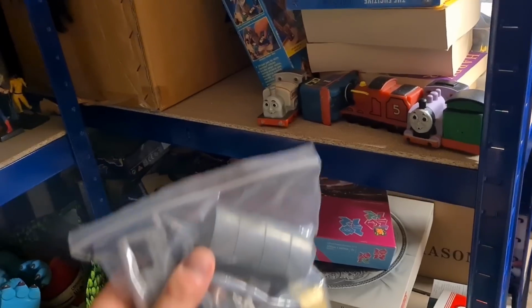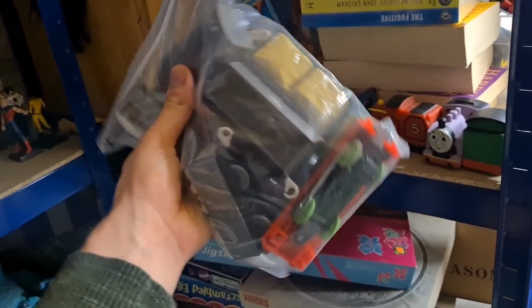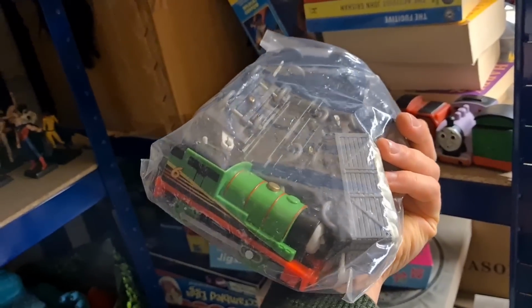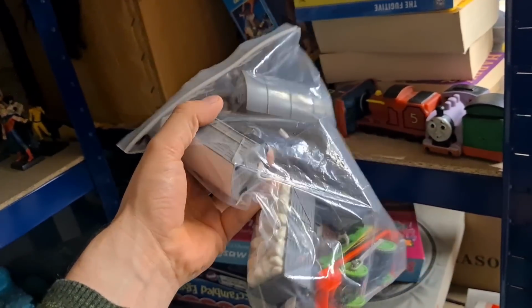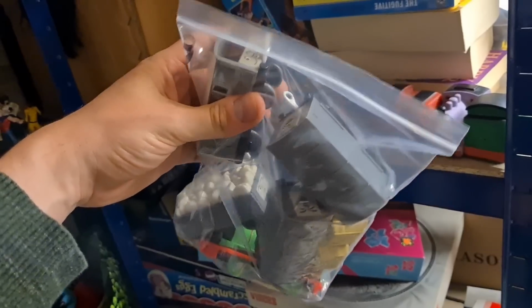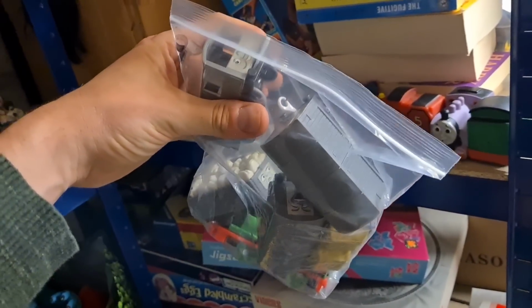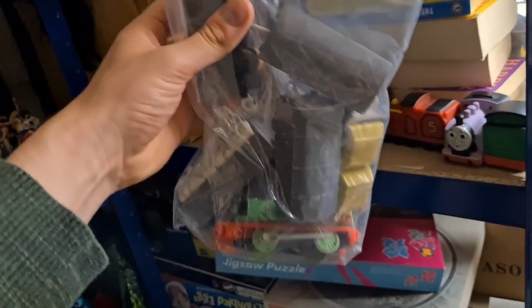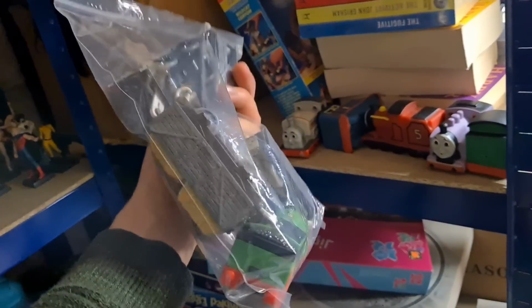Now, I've not sold one of these little Trackmaster bundles for a while. What I do is put a low value train, in this case Racing Percy, in with a few carriages or trucks or whatever extra spares I've got lying around. In this case, we've got 4 troublesome trucks and a few bits of cargo. And that little bag there has gone for 20 quid all in.